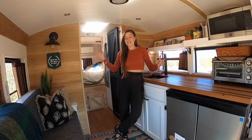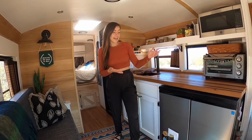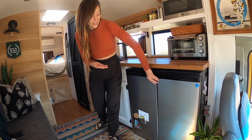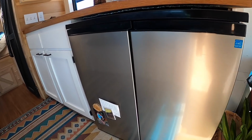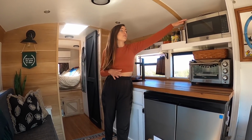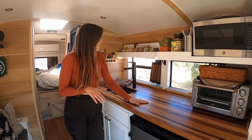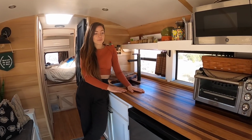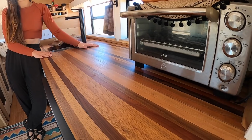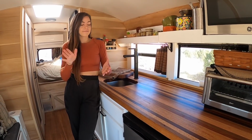So now we're in the main section of my living space. So this is my kitchen. I have a really big fridge and freezer, which is great. This runs completely off of my solar. I also have a toaster oven and microwave, which both also run off of my solar. And this beautiful piece is a butcher block countertop. It is made from all scrap wood, and I just love it. I use this as my inspiration piece to design the rest of the bus.